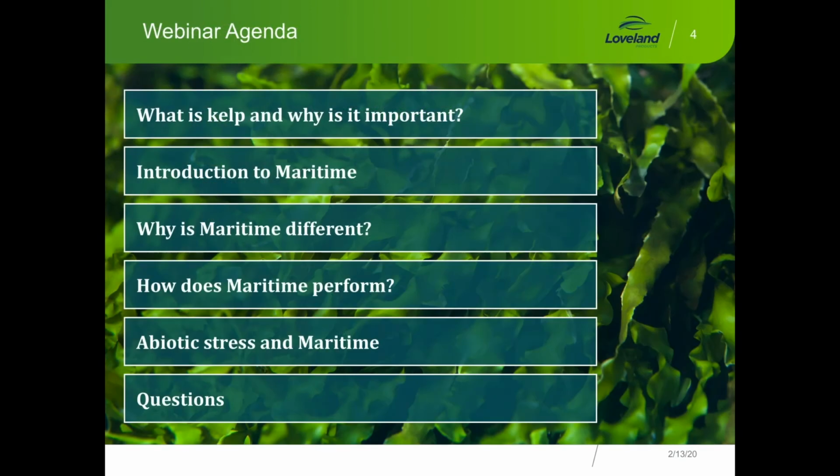This morning, we want to talk about what is kelp and why is it important? I want to introduce the group to a new product called Maritime, offered through Loveland. Talk about why Maritime is different, look at some of the performance of Maritime, and then we're going to shift gears and get into another topic, talking about abiotic stress and how Maritime can actually be used to help mitigate some of those stressful conditions that we encounter, primarily the abiotic conditions.